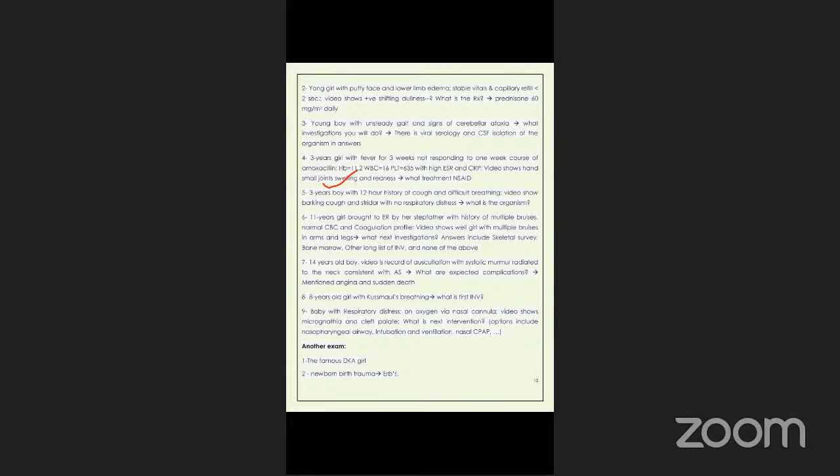So this is croup. Mild to moderate treatment is almost the same, but severe treatment is a little bit different. But there are no IV drugs. This is important: there is no IV drug.